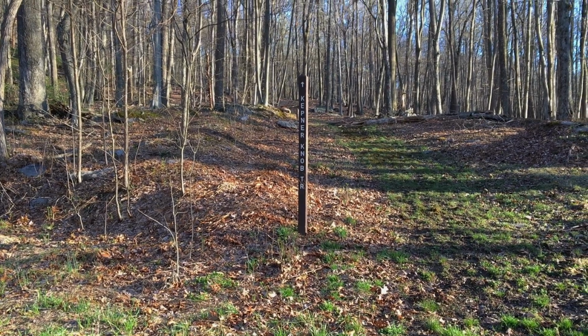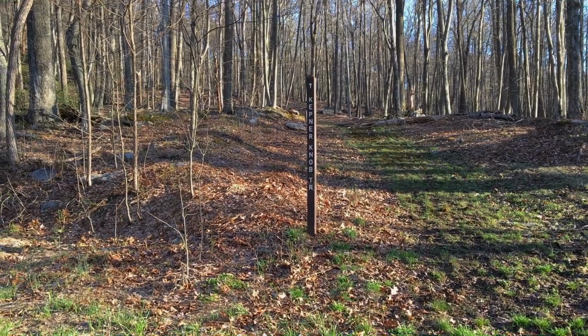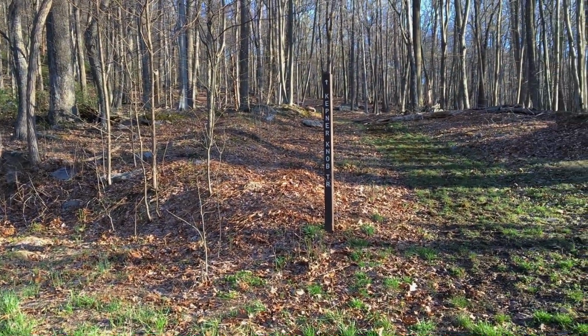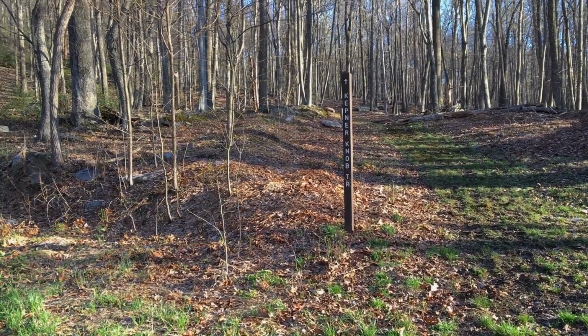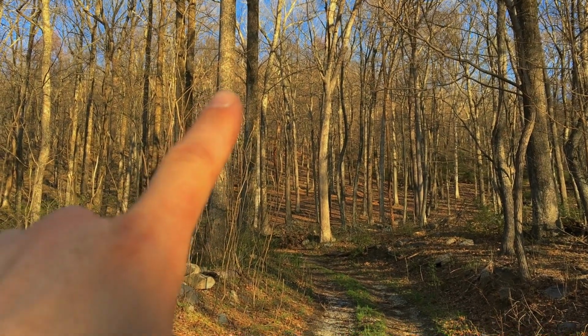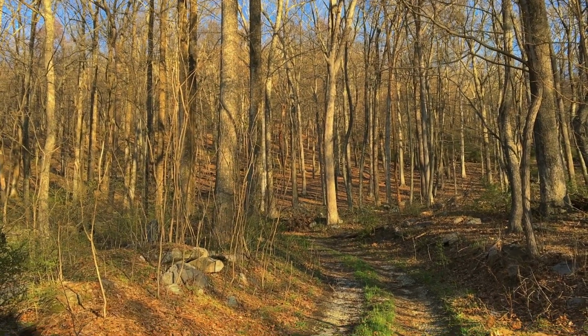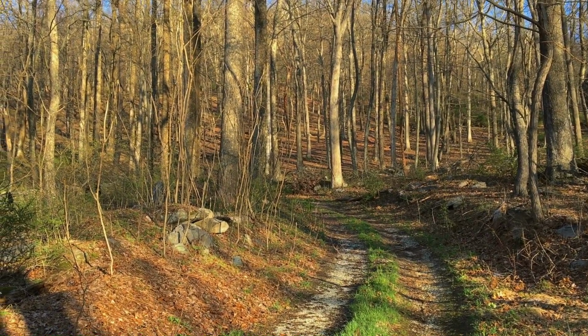So this is Kepner Knob Trail. Now I thought possibly, because I didn't look at a map or anything, I was really just out here on a whim. I thought it was going to take me to the top of this peak, and from the road you can kind of see a rock on the top there. So I figured, hey, maybe that was Kepner Knob. This is where I'm going.